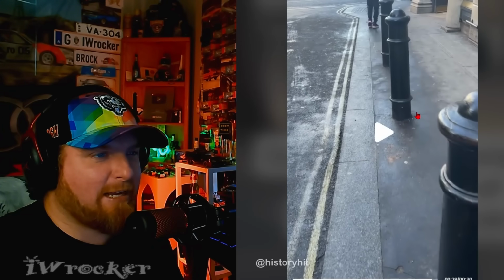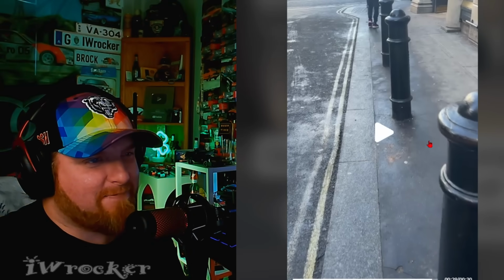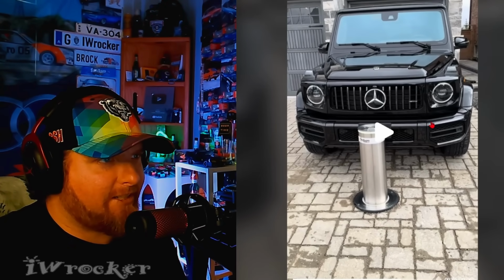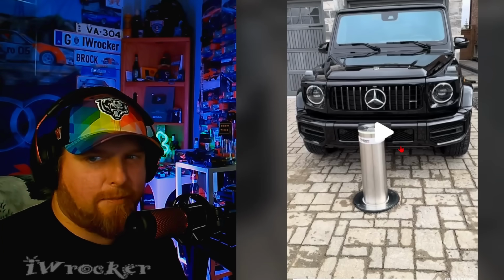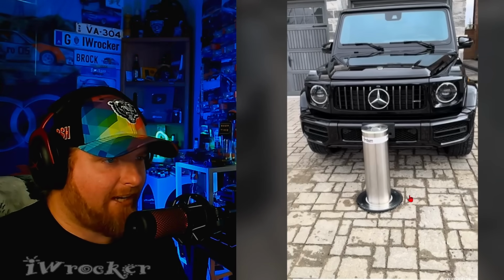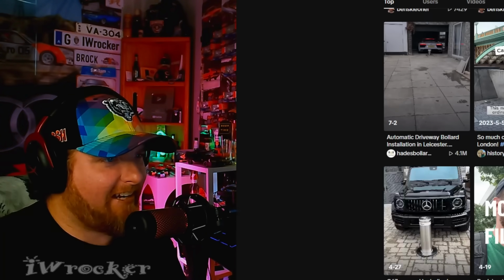Yeah, that's an aesthetic. They make great. I mean, it kind of fits like it was almost designed for it. That's actually kind of cool. Here's, of course, one more. Got a beautiful G-Wagon. Geez, I know these aren't probably cheap homes, but the point is that this is so cool that's even a thing. Another bollard protecting the driveway and the cars in it.